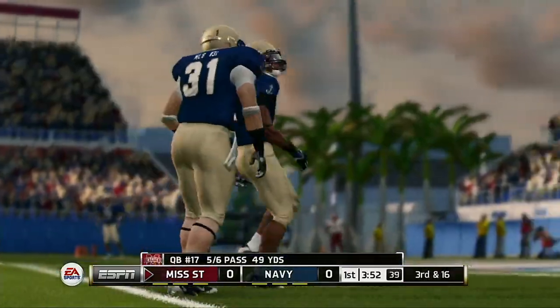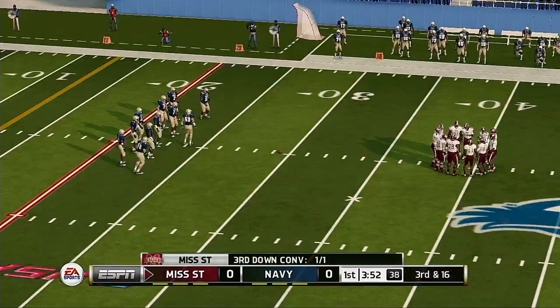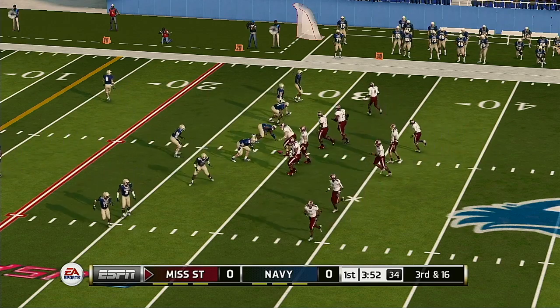Pass incomplete, trying to get it to his receiver. That's a miscommunication between a quarterback and a wide receiver right there. They need to get their signals straight. This is the eighth play of this drive.